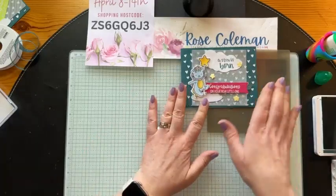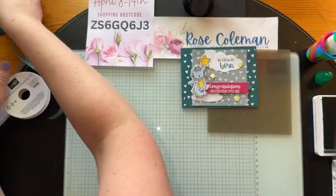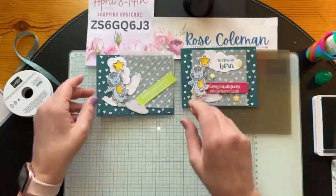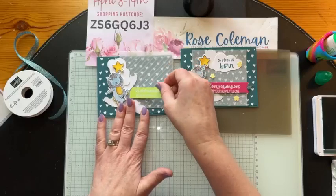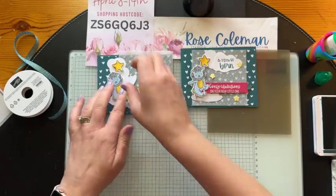I thought, okay, that's great for a little girl, but what about a boy? Well, I do have all the pieces here. I don't have it glued together yet, but look at this. If you do the exact same thing and you substitute your greeting for a different color, this could be Balmy Blue.